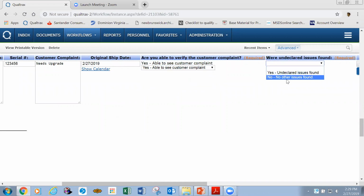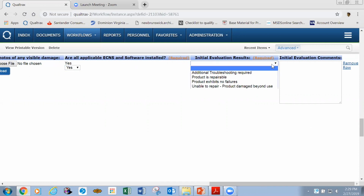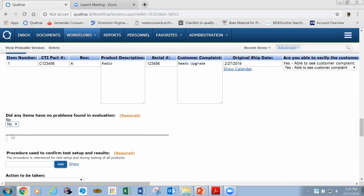Any undeclared issues? Yeah. Okay. Are all applicable ECN software? And the initial evaluations, so the product is repairable. And any comments that the test technician may have? Any items? No.